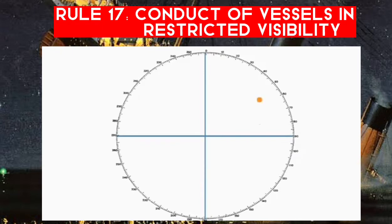Right, so what happens if we detect a target out on the starboard side? It's forward of the beam and it's out to starboard. We've got to make an alteration of course to starboard because we need to avoid an alteration of course to port for a vessel forward of the beam. Likewise, if it's out on the port side forward of the beam, getting closer still, we've got to alter our course to starboard because we need to avoid an alteration of course to port.